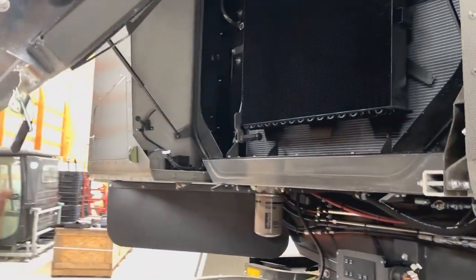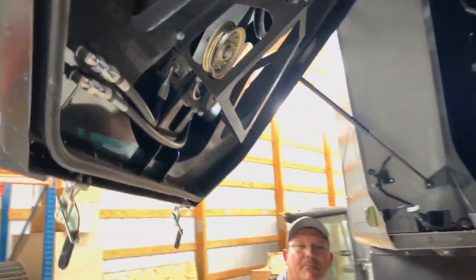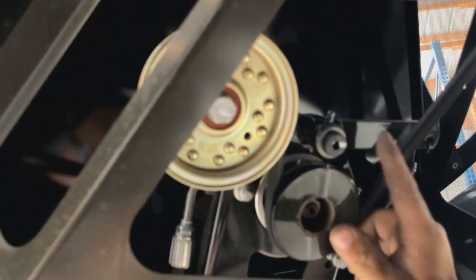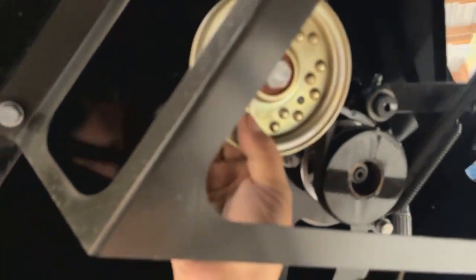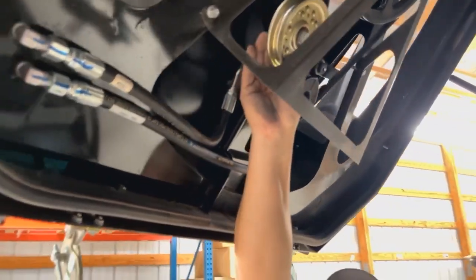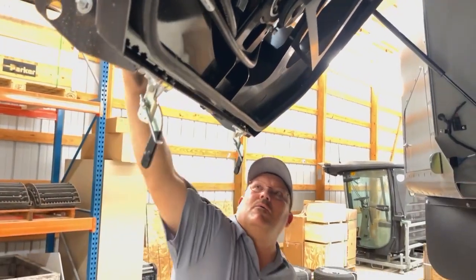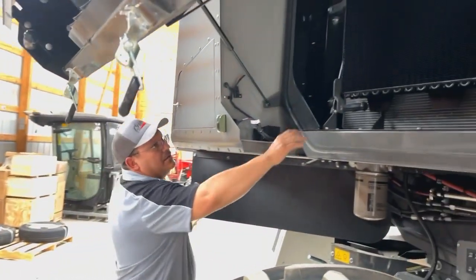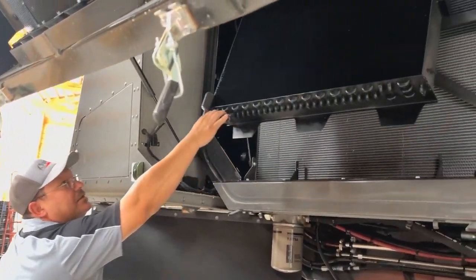There's another greaser that gets missed quite a bit, and it's on our belt drive, on our rotary screen. And it's right here. What that does is let that idler work in there. We find quite often that that's not greased. And if your rotary screen's not turning, pretty soon we start not getting the airflow that we need.